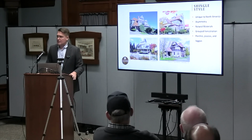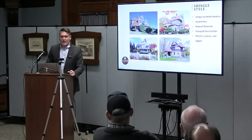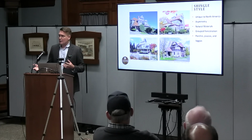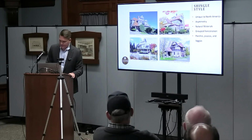The other thing that's important in the shingle style is there's lots of outdoor space. So there were porches and piazzas, loggias, balconies. So it was really about trying to bring a connectivity between the inside and the outside. Outdoors and nature was not something to be afraid of or stay away from. It was really something to be embraced and to have a healthy lifestyle in that regard.